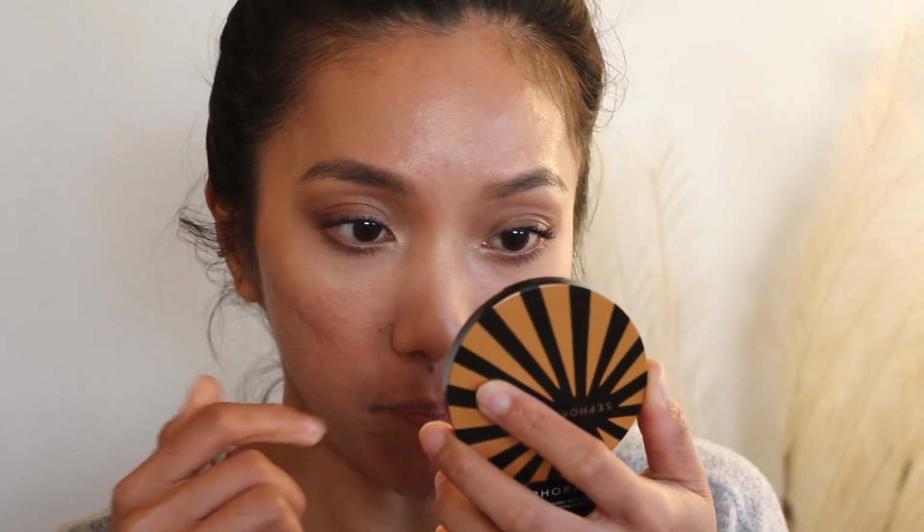So I'm going to try and blot the excess oil using a sponge. Now that I've blotted my face, I could definitely see where the coverage started to lift. This area right here and this area right here, the coverage is faded. My nose got really cakey along this area right here, and the coverage kind of separated along that area. The middle of my nose is fine. The chin area, however, is problematic.